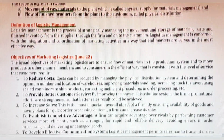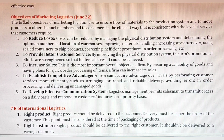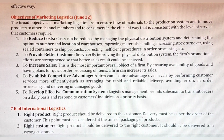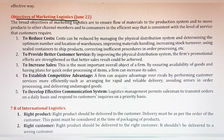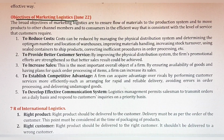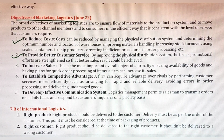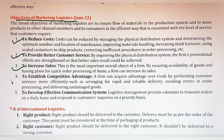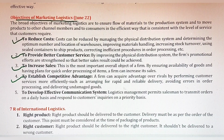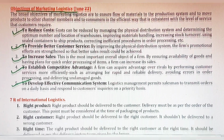It came in the June 22 examination, and this question also came in the June 22 examination: what are the objectives of marketing logistics. Very important one. The main objectives include to reduce the cost, to provide better customer service, to increase the sales, to establish competitive advantage over competitors, and to develop an effective communication system in the organization.